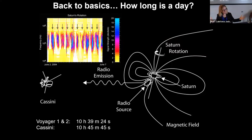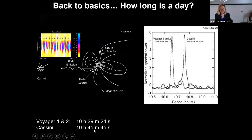When the Voyager spacecraft went past Saturn back in the early 80s, it measured a really regular rotation of the planet at 10 hours and 39 minutes. Everybody was happy with that, and we assumed that was how long a day was on Saturn. But then 25 years later, when Cassini came along, it also measured a regular pulsing of the emission, but at a different value: 10 hours and 45 minutes. There's a diagram of what those pulses look like, just to show you that they were really clear. It wasn't an issue with the data analysis.